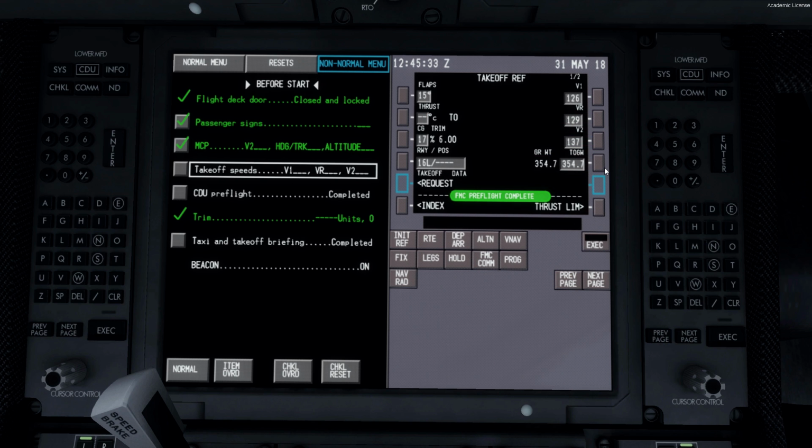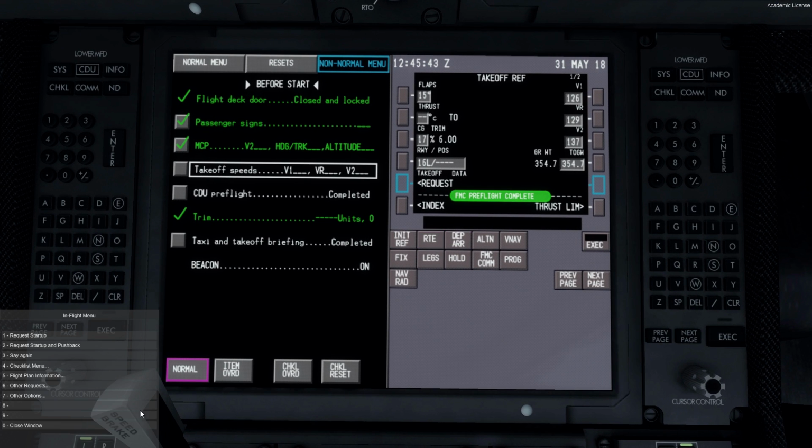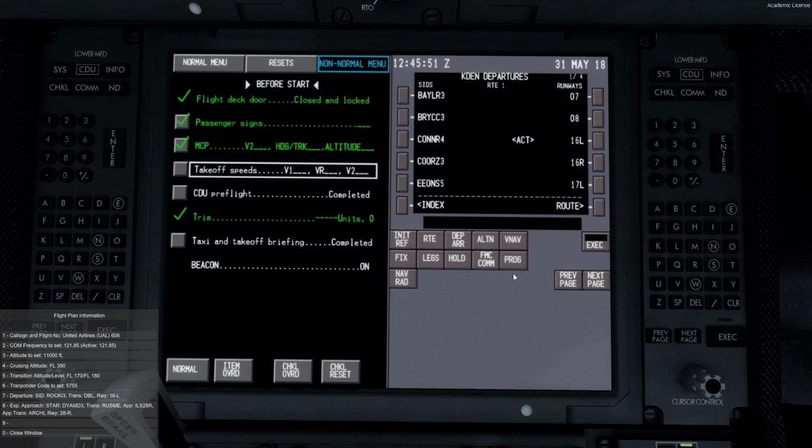The V2 is now 137, so if we put that into the MCP, 137. I love the background noises that are going on, like the little safety videos and stuff that they do in real life. You can hear the sort of automated thing going off there. So for departure, we're going to be using the Rocky 3 departure from runway 16 left.